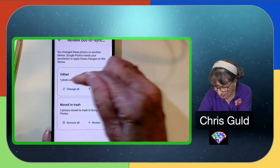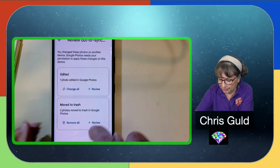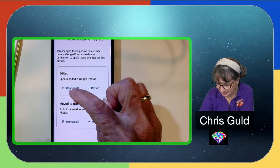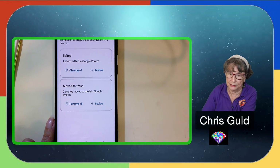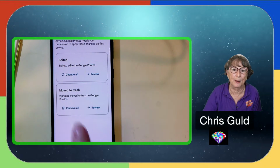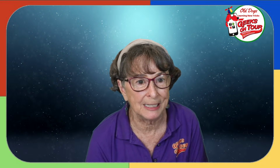So it says that one photo was edited in Google Photos on a different device, but the photo actually lives on this device. I would need to say change it. And it says that 2 photos were moved to trash in Google Photos, and I need to say remove all if I want them deleted from the phone. That's a sticky one. Oh my. Because you have to know that exists. You know, it does pop up, but most people don't know what it means. Review out of sync changes.